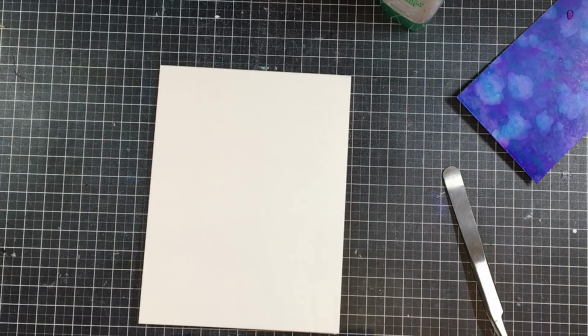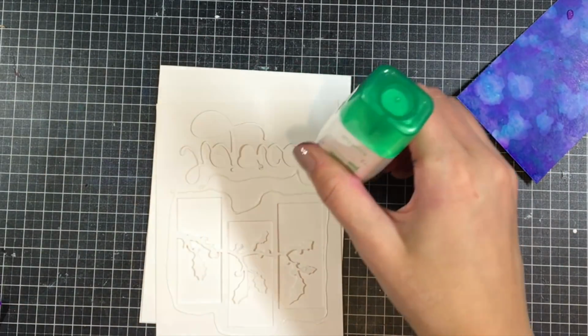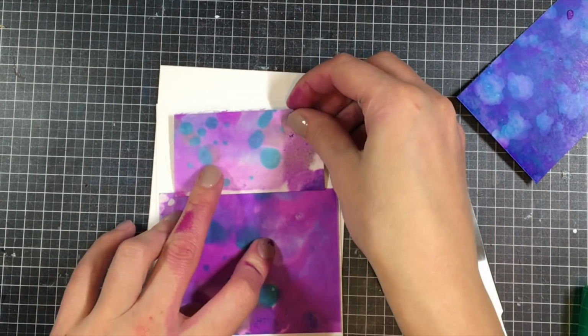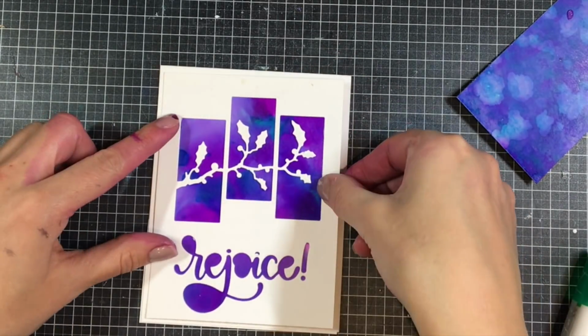For the second card here, I am going ahead and I'm going to be doing the Holly triptych as well as the Rejoice, and then I'm going to show you as well that I actually paper pieced all of the white pieces into the text. So of course, if you want, you could also just leave it the way it is.